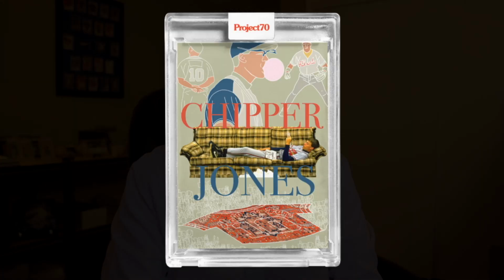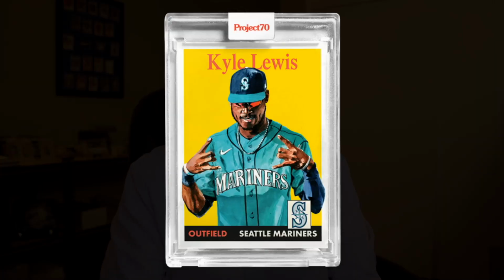We have Old Man Allen with his Chipper Jones, and then we have number 3, Jacob Rochester releasing his second Young Guns player. We have Kyle Lewis from the Seattle Mariners. And so it's going to come as no real surprise which is my favorite card of the day. It's going to be, of course, the Jacob Rochester Kyle Lewis.